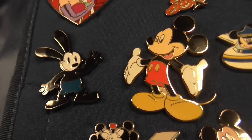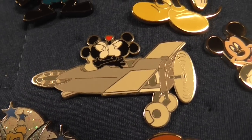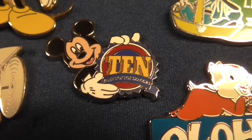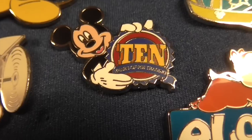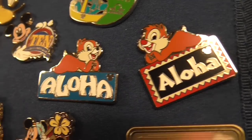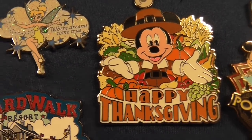And we got a basic Mickey one right here. We got Oswald. Can't go wrong. Plane Crazy, classic Mickey and Minnie, although the events of Plane Crazy were far different from what this pin depicts. This was a mystery pin that was given out when the pin line was celebrating its 10th anniversary in 2009. To my understanding, the other ones simply had 10 in different languages. Two mystery pins right here of Chip 'n Dale. Happy Thanksgiving. I got that one in 2009.